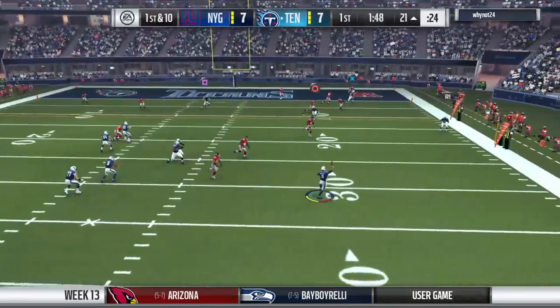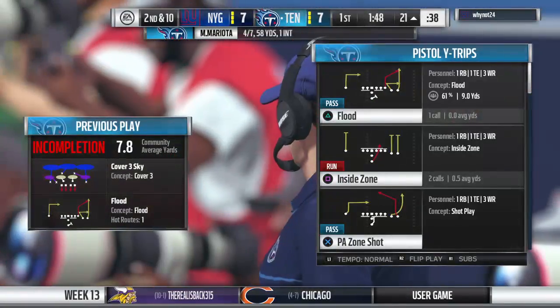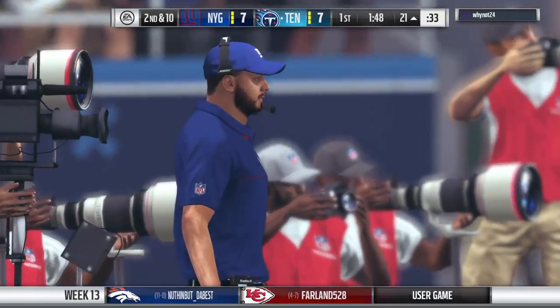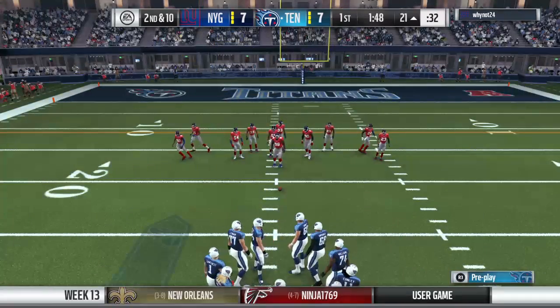Flush to his right. And that'll be incomplete. I hope I don't sound too rah-rah on that one, but that's the exact right throw. Either your receiver gets it or no one gets it. Give him a lot of credit for being really precise with it. Got rid of it. No one got it.